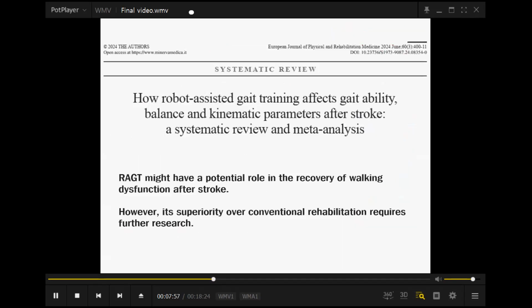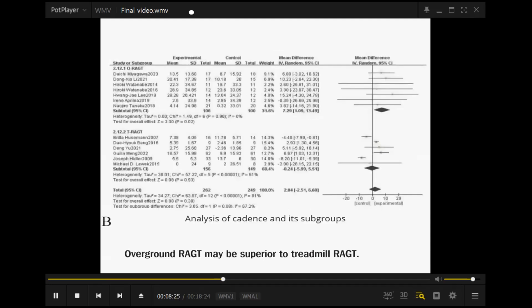According to a recent systematic review published in 2024, robot-assisted gait training (RAGT) has a potential role in the recovery of walking dysfunction after stroke. However, when compared to conventional therapy, the differences are not substantial, indicating the need for further research to determine which treatment is superior. The interesting point is that, as I thought in the early 2010s, overground types are showing significant improvement in walking performance, and it looks like the overground type may be superior to the treadmill type.